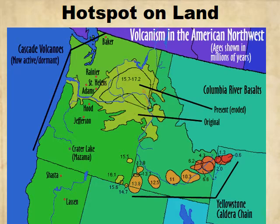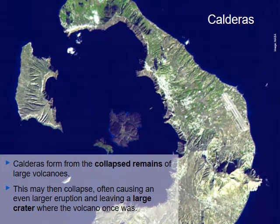In the US, we have a hotspot. The Yellowstone volcano is a hotspot, and it has erupted several times, and you can see a caldera chain. A caldera is when a volcano basically blows its lid and then implodes on itself. It leaves a big crater, like the most famous caldera, the Greek island of Santorini. And this is where they say the lost island of Atlantis was.